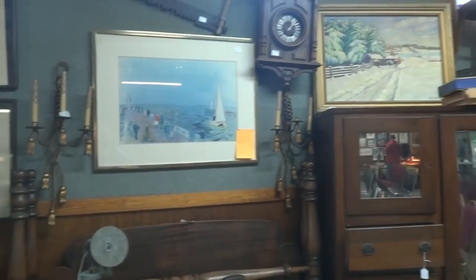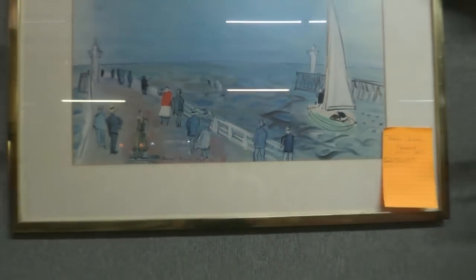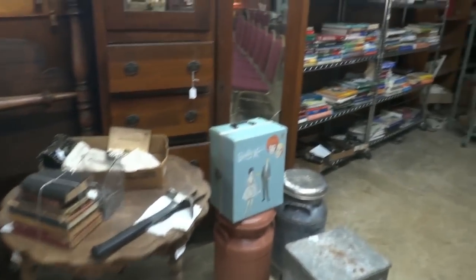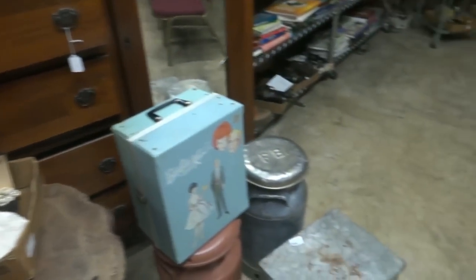There's a really nice piece right there. That's Raoul Dufy. It's a French early print. Really nice setup right there. Another bed. Some art. There's some service. Look at these. These are cute. Some stuff there. You never know what you're going to find.